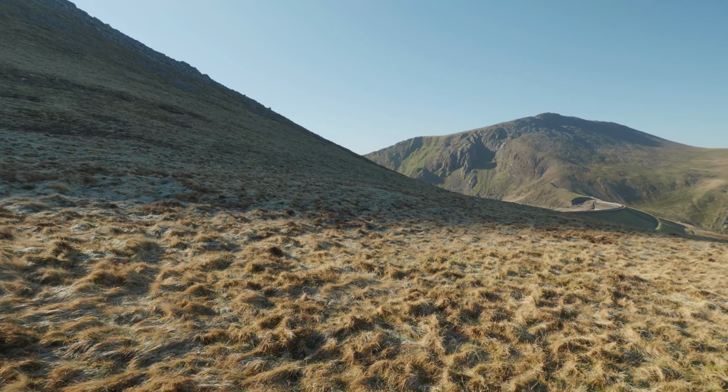Can you hear that? Absolutely nothing. I can't hear a thing, not even the odd sheep. Fantastic. It's so quiet up here. I've seen one or two people that have breezed on through down the ridge and said a cheery good morning.